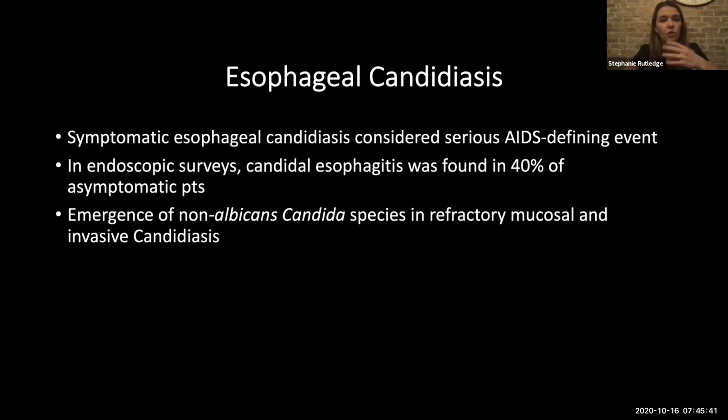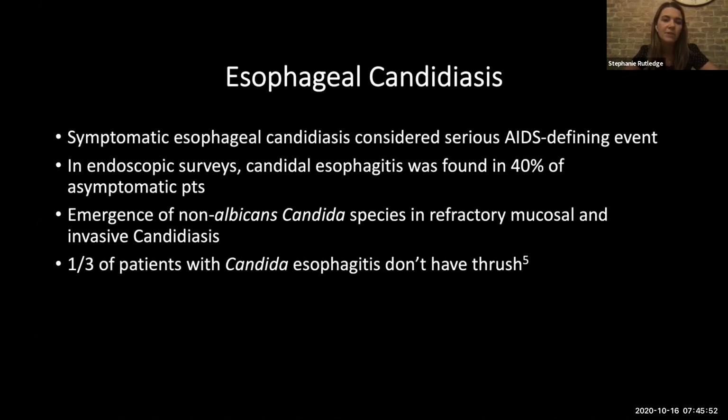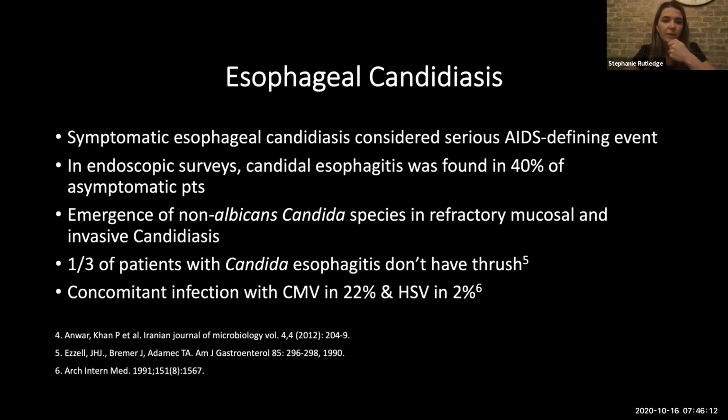Interestingly, as we have used more fluconazole, we're having the emergence of these non-albicans candida species, and they can cause refractory mucosal and even invasive candidiasis. And there is more of a resistance to fluconazole, although they have all been shown to be sensitive to voriconazole. And a third of patients with candida esophagitis don't have thrush. So I think it's important to look in the mouth when you're worried about candida esophagitis, but just remember that only two thirds of those patients will have oral thrush. The others may not have any abnormalities in their oropharynx at all.